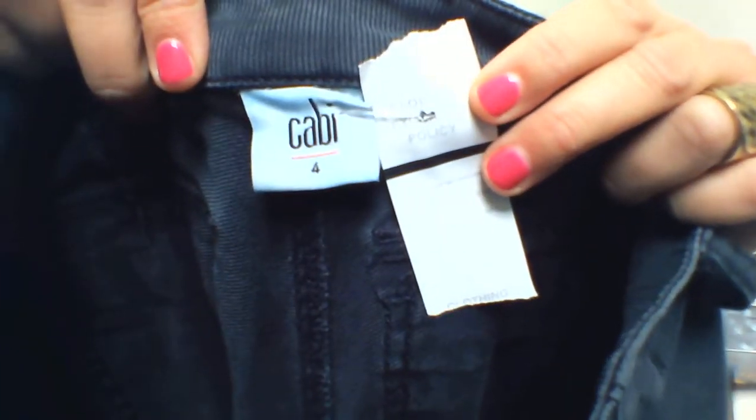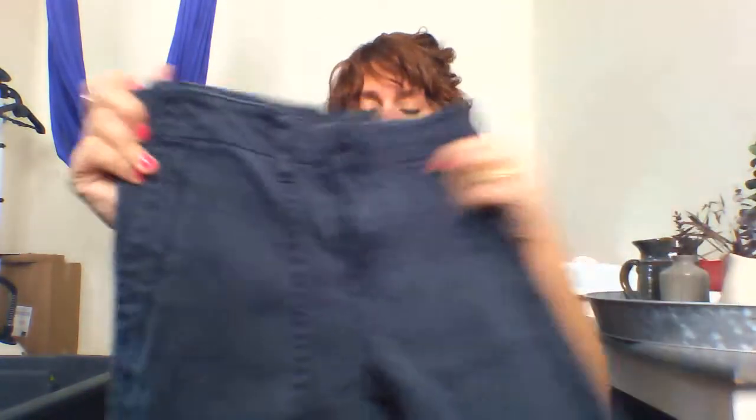This is Cabi again, size 4. So is this the second or third pair of Cabi I found? These were only $5.49 half off. Isn't that awesome? Love half off day. Skinny, stretchy, gray size 4 pants in really excellent condition. They're kind of a muted gray. That's a little tip.